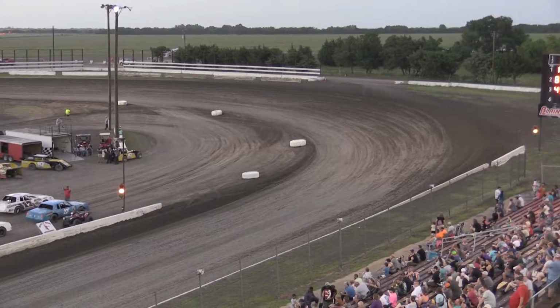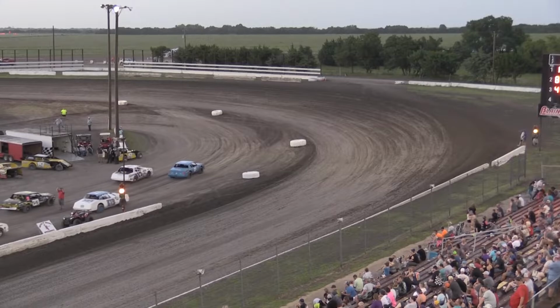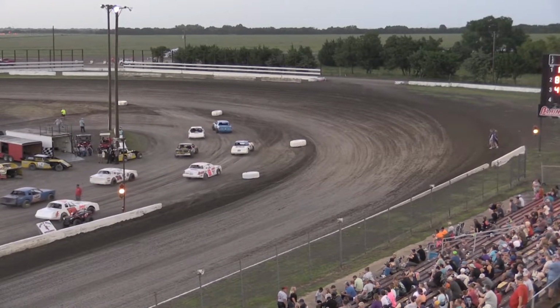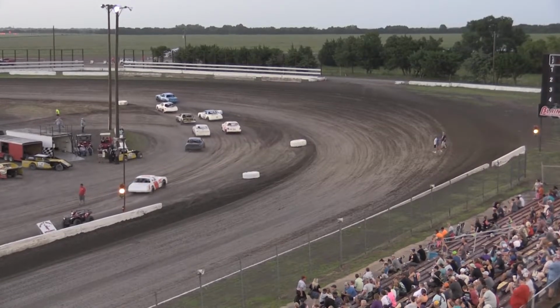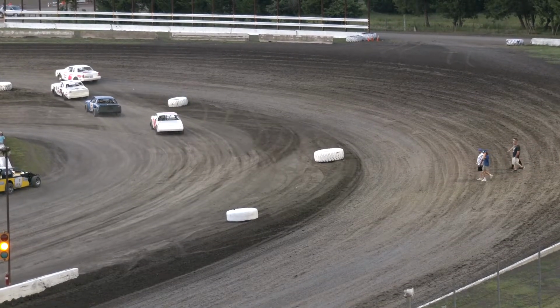Here we go, USRA factory stock heat race number 1 set to roll out on the Speedway. The 17 of Tommy Davis Jr. out of Wills Point will be on that front row pole position. Outside front row, the 22T, that'll be Robert Thomas out of Corsicana. Second row on the inside, the 23, that's Don Jensen out of Terrell. Outside second row, the K13, Shane King out of Seagoville.